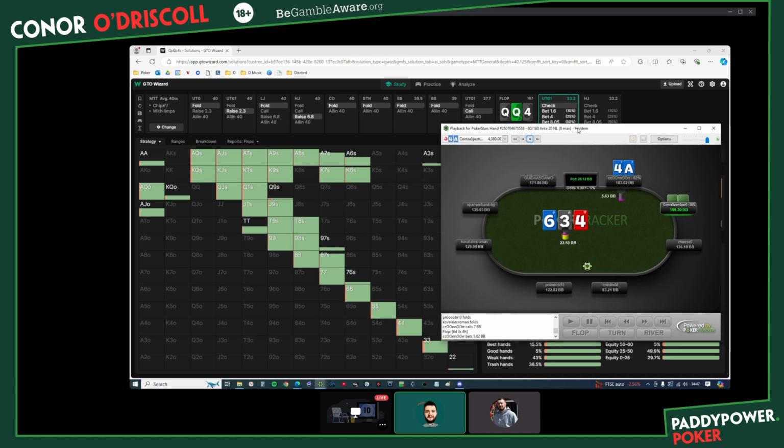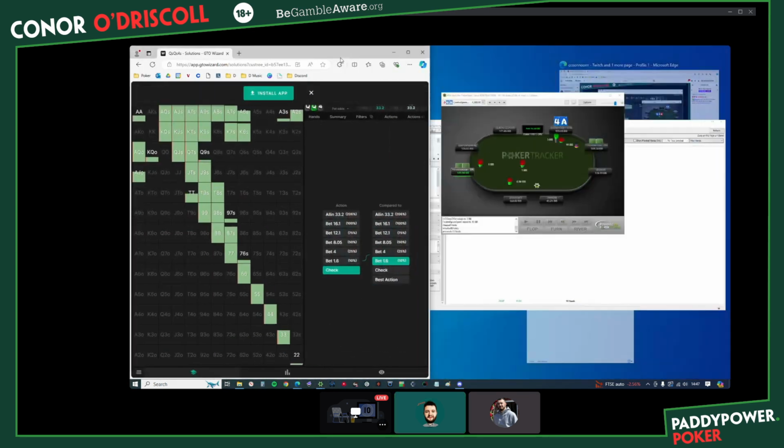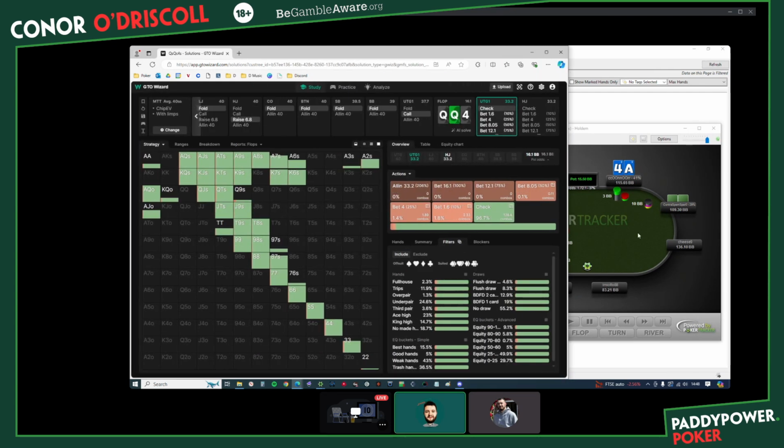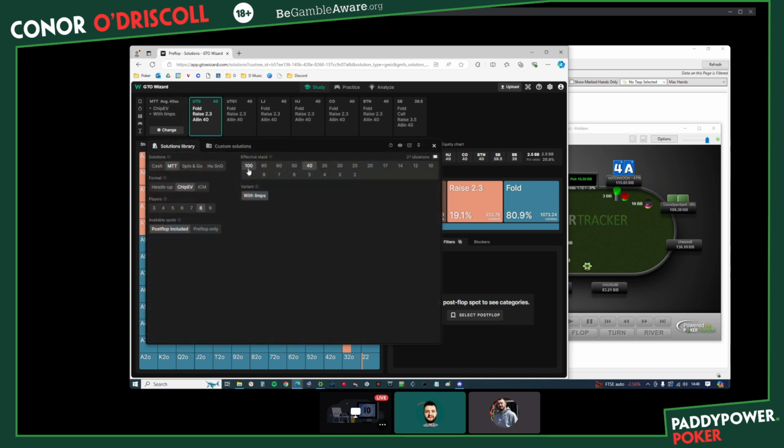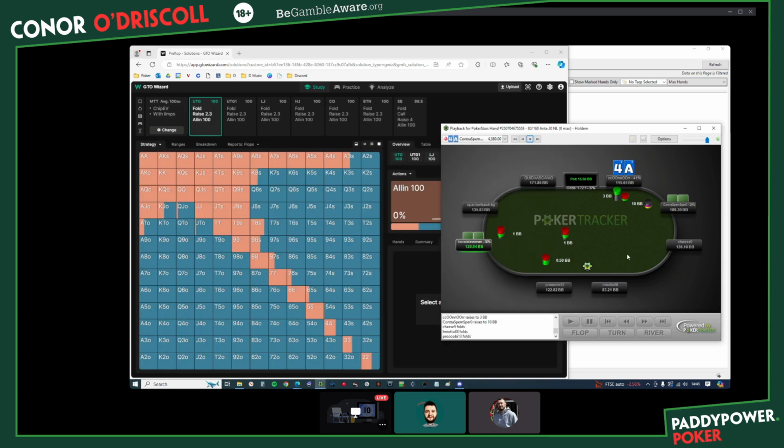I open pocket threes at 100. So we've got all the sets and he doesn't. I think we also have the straight in our range. No, 5-7. No, sorry, I thought it was a 6-7. If it was like 3-4-5, maybe it's better, or 4-5-6.